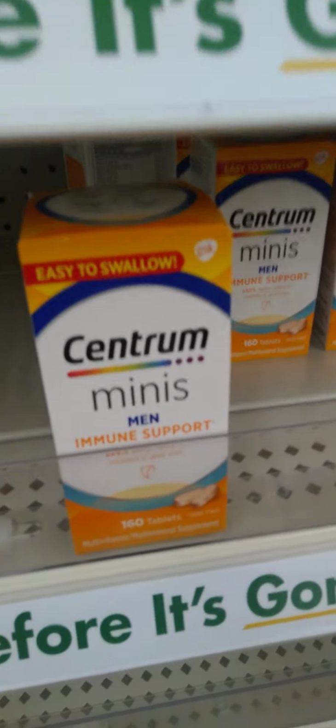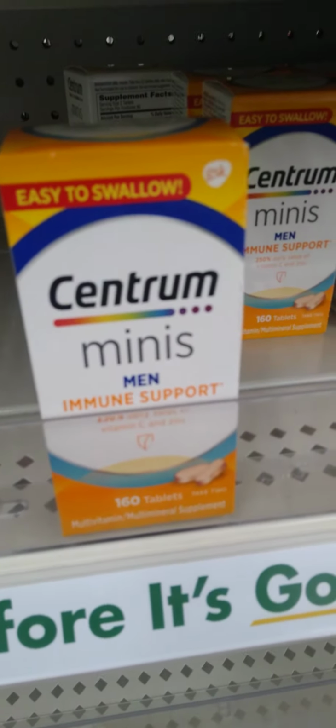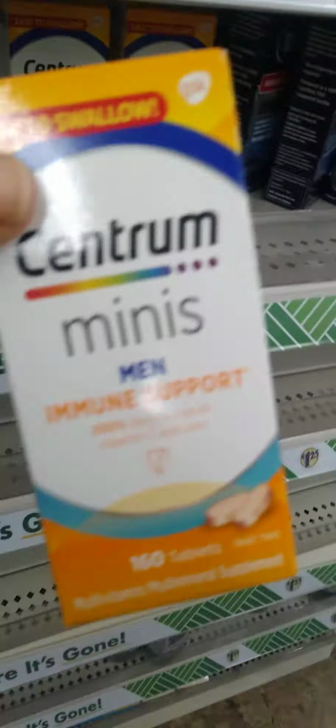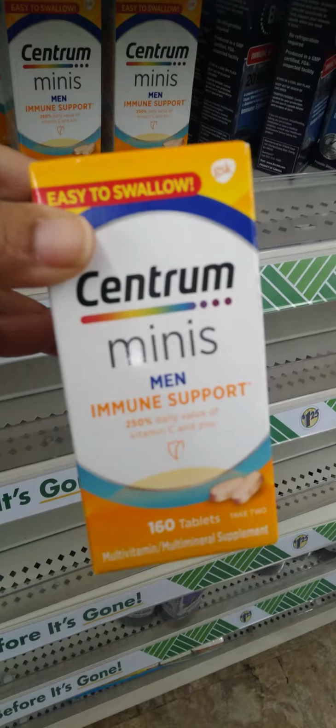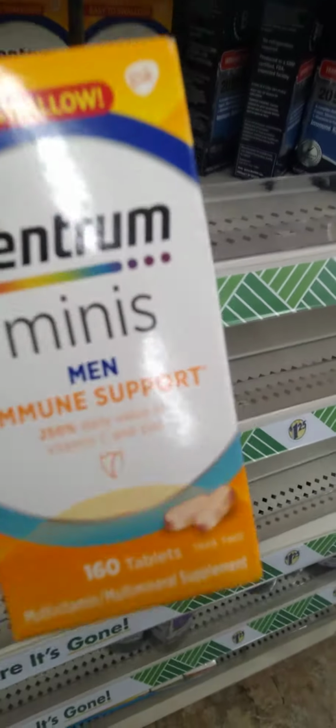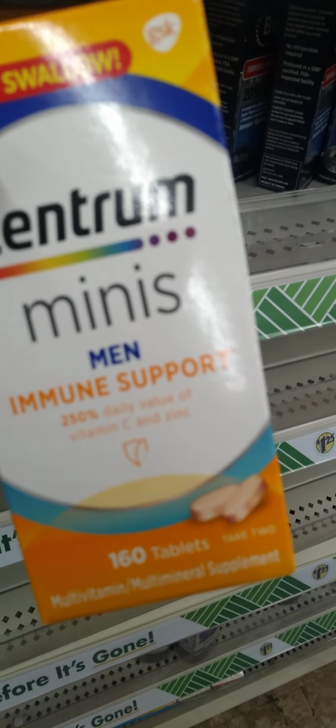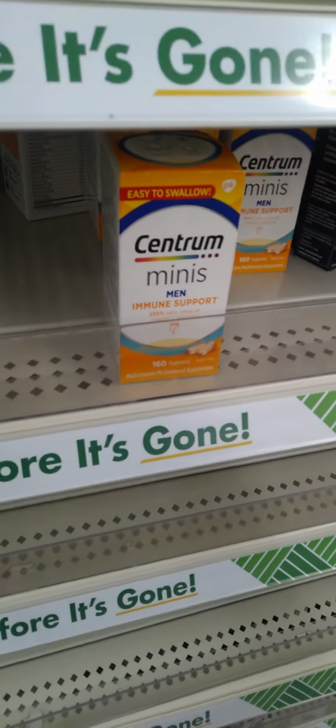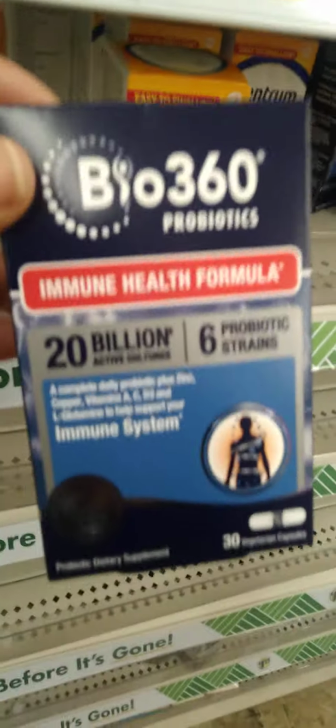Okay, guys, another new item. Centrum Minis for Men. Do y'all see this? And you get 160 tablets in there. Whoa. Okay, that's a steal of a deal, guys. Centrum, that is a great name brand. And then also, this is new.